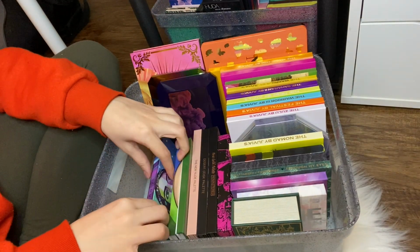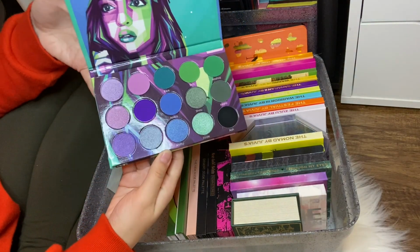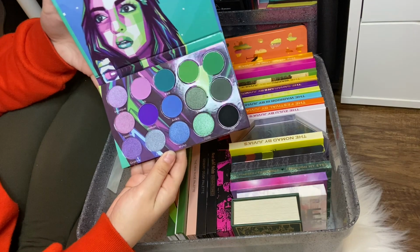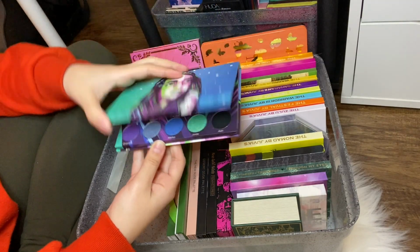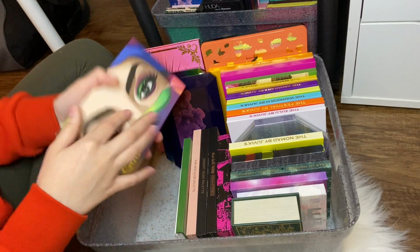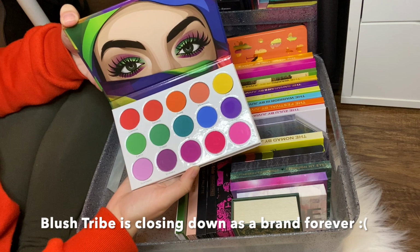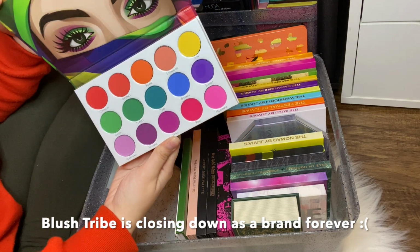So I have some Blush Tribe palettes here. This is the Hasina 2. This is my favorite one out of all of Blush Tribe's palettes. This one is just so pretty, so unique. I'm really keeping that. I love that one. This is the Lila one. This is the Rainbow palette. I do like this palette.